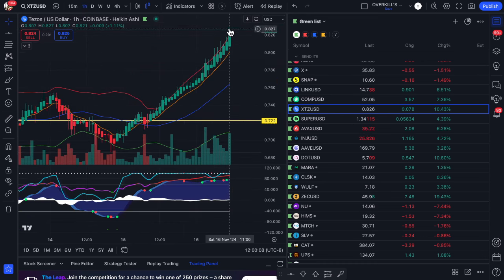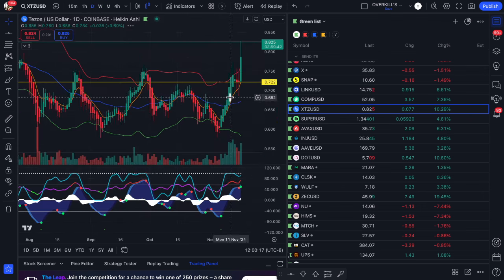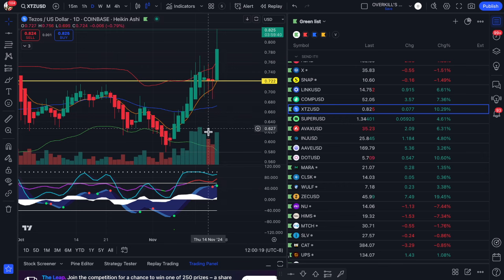If you can, wait for a pullback on the hourly. I mean, look at this thing, dude. Volume is flying in. You even got a green dot on the weekly chart here as well. Okay, XTZ looks really, really good. That's also tradable on Robinhood as well.